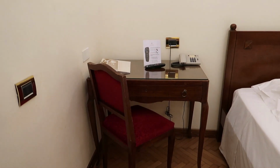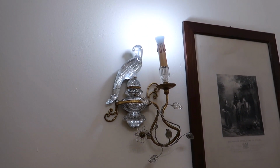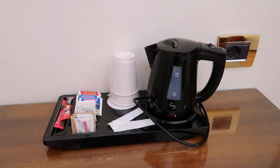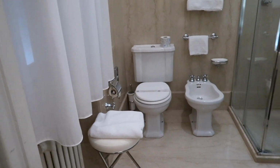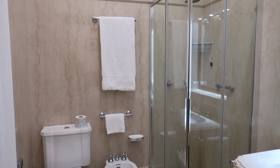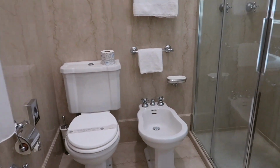Check out my desk. I could edit videos there. Ooh, odd lamp. TV. Good, a kettle. I can make tea, coffee. Oh, look at this. Very clean, very nice. I like it. Everything is sanitized.